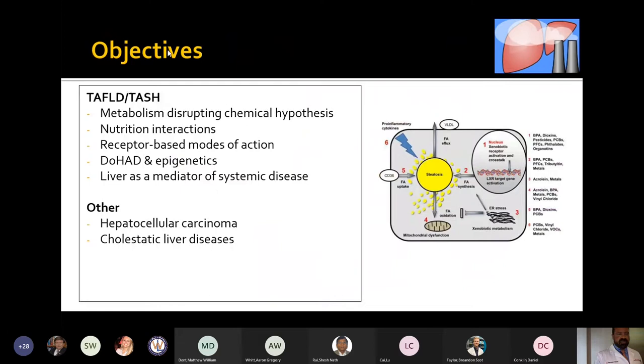I'm going to be talking about TAFLD and TASH today, and then also a little bit about cancers and hepatocellular carcinoma, and then some of the cholestatic liver disease. With the fatty liver disease, I'll be talking about some key hypotheses in the field, nutritional interactions, some receptor-based modes of action, and the liver as a mediator of systemic disease. We just got some great data back, which Tyler's looking at, from our buddies at the EPA, showing a new mechanism for that. And then developmental origins of health and disease, which is really frightening.